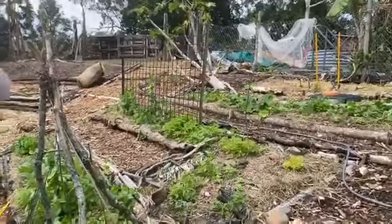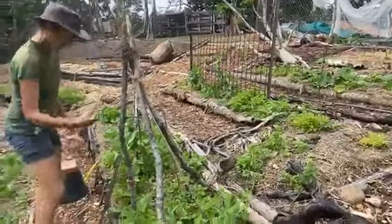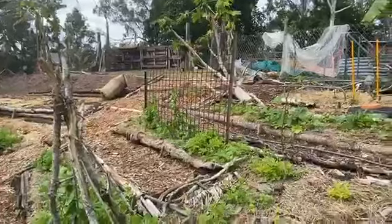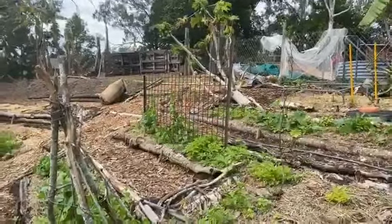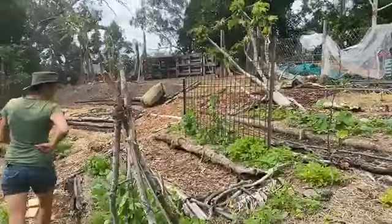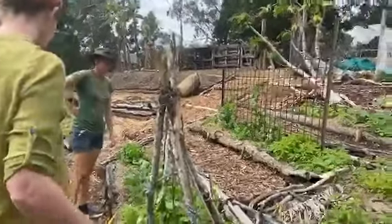Yeah, some sugar peas here. I need to tie these up. There we have a better system. We put some rebar in there a couple of weeks ago, and that's growing up so that it can support the tomatoes and the sugar peas.